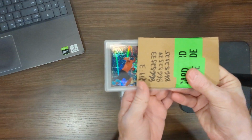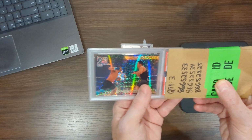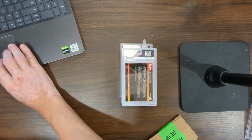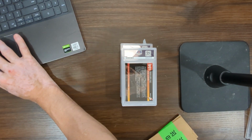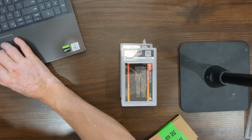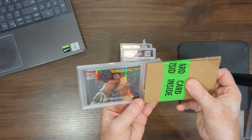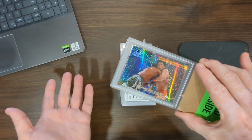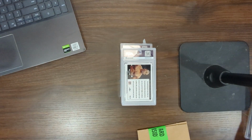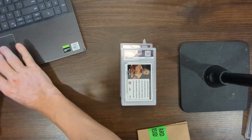Here's another 2006 Pride UFC. Once again, everything looks great. Near mint 7. Just so disappointed in these. If these came back high, they were going to go for good money. That's also a pop 1, no higher. Here's the last one. It looks great to me. So I guess it came back a 7 too, an 8. 2006 Pride holo foil. Let's see the pop count on this.